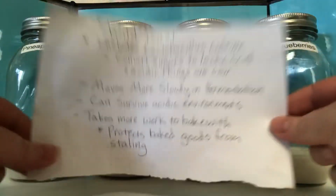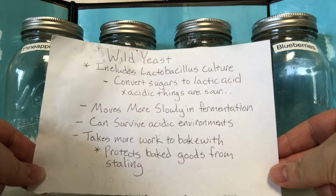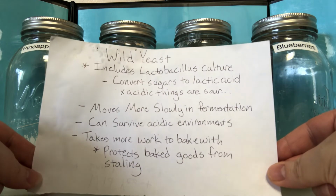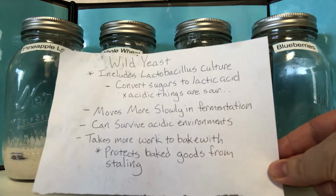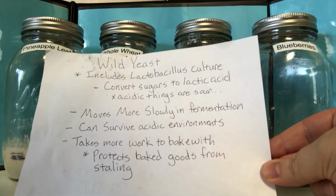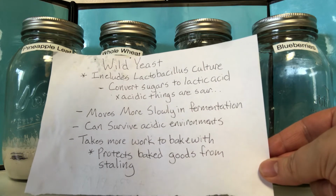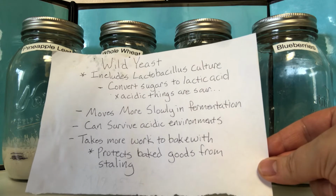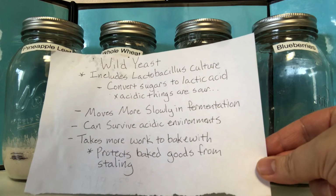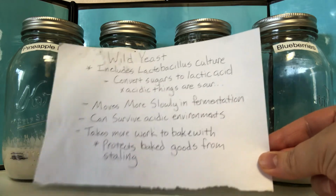So wild yeast, like I said, has that lactobacillus culture in it. It is converting sugars to lactic acid, and anything that's acidic is kind of sour. One of the disadvantages of wild yeast in your sourdough culture is that it moves a lot more slowly. So it's not that thoroughbred racehorse. It's a little bit more like a wild stallion. It might be fast under the right circumstances if it feels like it, but you're kind of at its mercy. You can only really control some of its variables.